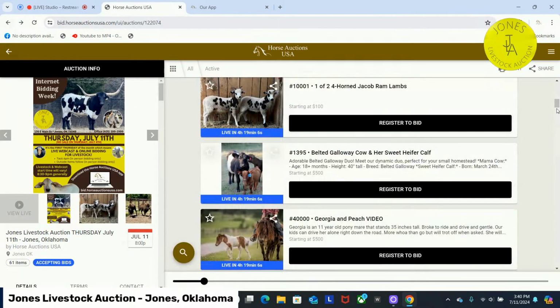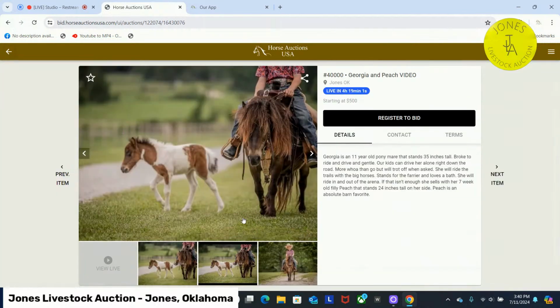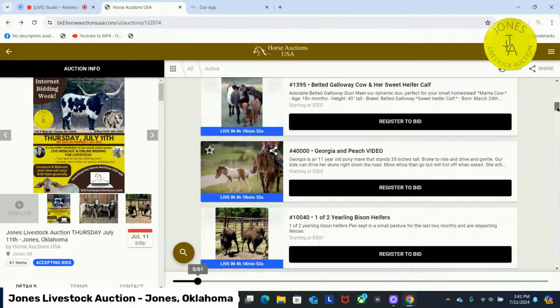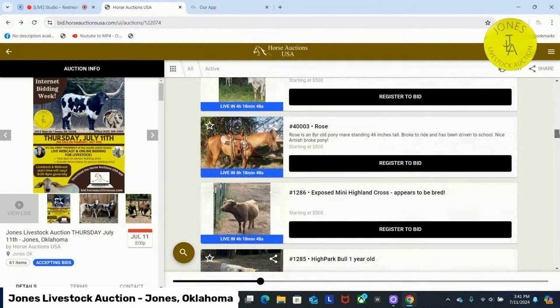So about 7:30 or so, when we're done unloading, if you click on here again, 7:30, 7:45, you're going to see a whole bunch of tag numbers pop up. And those are going to be all of the animals that weren't advertised ahead and are available. So everything livestock wise will be available for online bidding tonight.